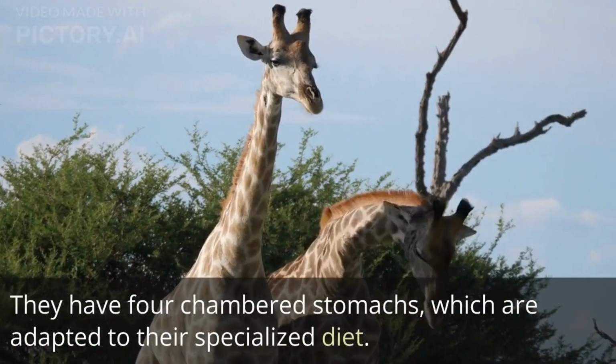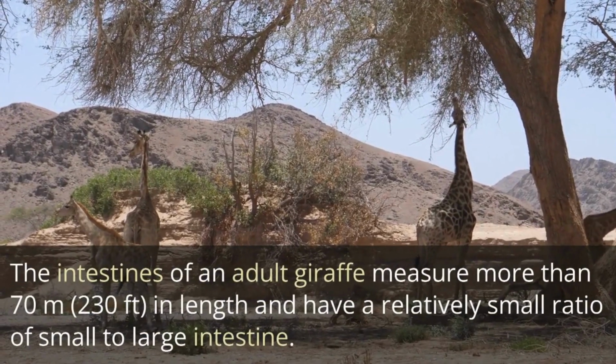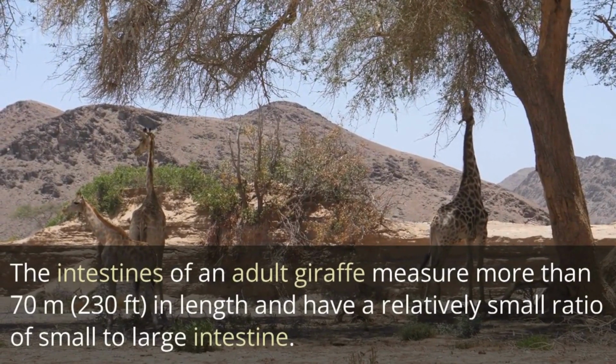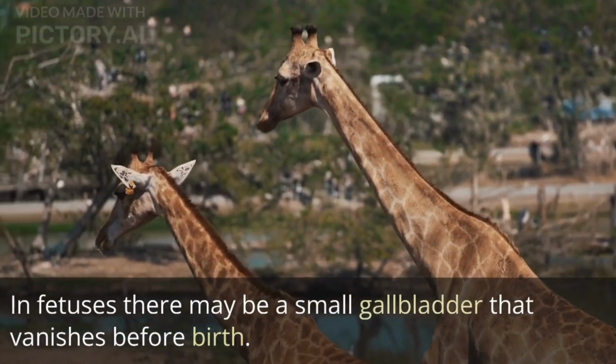They have 4-chambered stomachs, which are adapted to their specialized diet. The intestines of an adult giraffe measure more than 70 meters, 230 feet, in length and have a relatively small ratio of small to large intestine. The giraffe has a small, compact liver. In fetuses, there may be a small gallbladder that vanishes before birth.